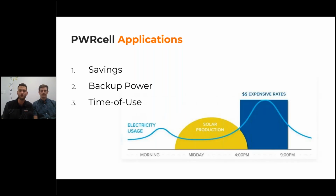So I mentioned time of use. A lot of the advantages that we bring are for backup power, and we will talk about those. But of course, out of the box, we have the ability to do time of use. In fact, I would argue that we do time of use better than a lot of our AC coupled competitors because we charge and discharge our batteries more efficiently. And if you're in a utility zone that's enforcing time of use, you're going to use your battery in some cases 150 times a year.